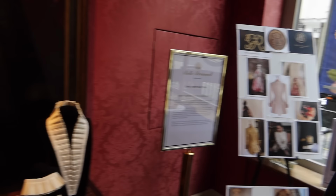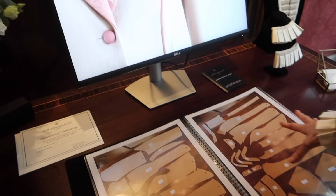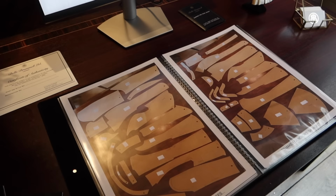Okay, this is 37 pattern pieces. 37 pattern pieces to make one Gainsborough jacket. So all of these pieces go into each jacket. So much detail. And you were saying that you have a tailor on Savile Row that creates all of these beautiful pieces. She did the pattern development for it.